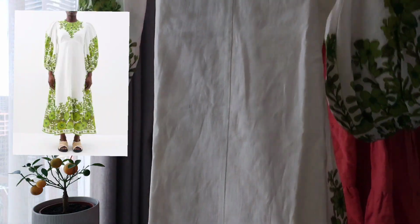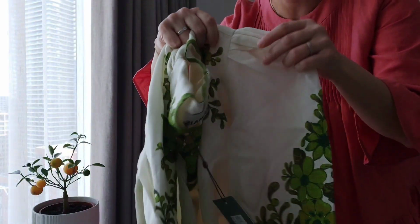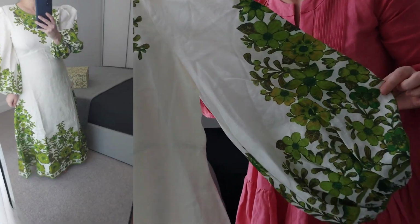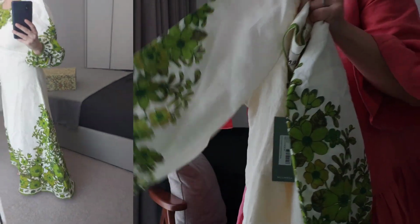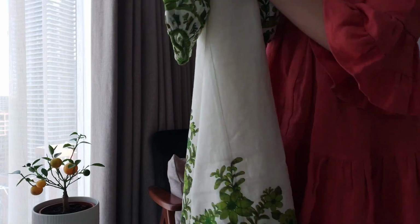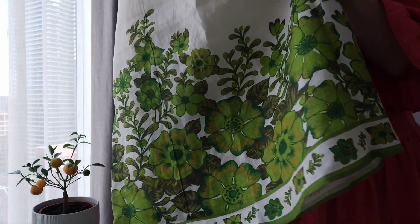Voila, guys, this is the dress. Beautiful details. As you'll see from the video that I will also insert, the sleeves are quite voluminous. They're not shy. And this is all cream, and the ends have the same pattern as well.